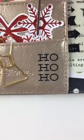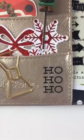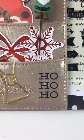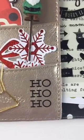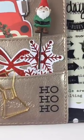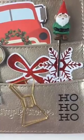And I actually did that for November as well. Now, November didn't have ho, ho, ho. I used a different one there. But it came right off this morning when I put the ho, ho, ho there. Gosh, I've got to watch that, right? But that's super fun. Clear stickers are really fun to work with and a great way to add things directly to your planner.